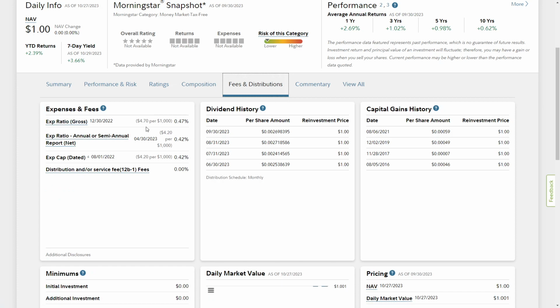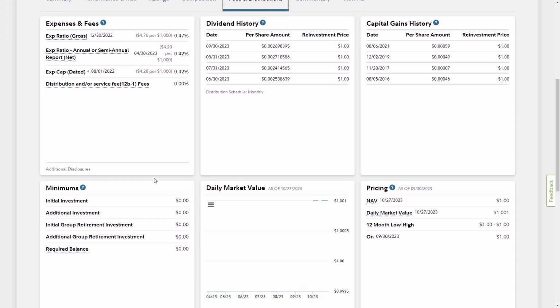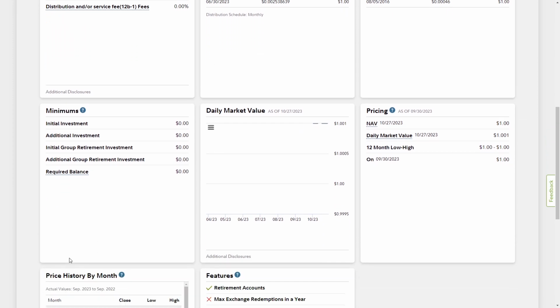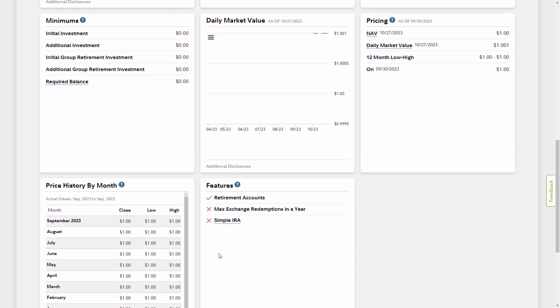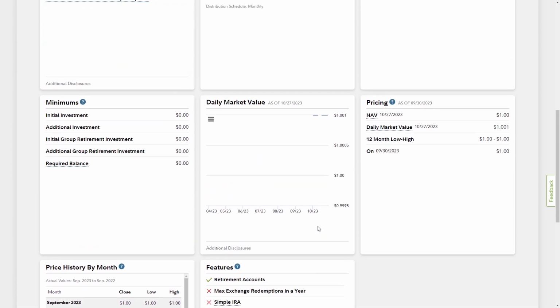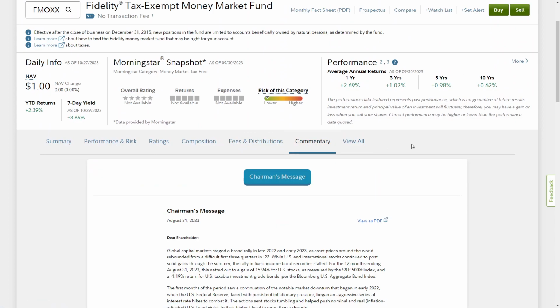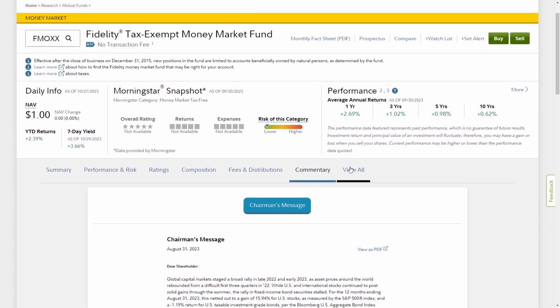Looking at the fees, like I just talked about a couple minutes ago, 0.47 is the gross, the net is 0.42. So almost half a percentage there. There's no initial investment, so that's really nice. Some funds require a minimum. This particular one does not. It does not look like you can invest in this in a simple IRA, but you can in a retirement account, which I'm not sure why that would make sense to do. And then some updates there.